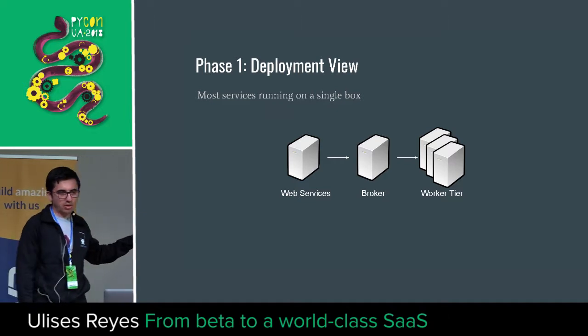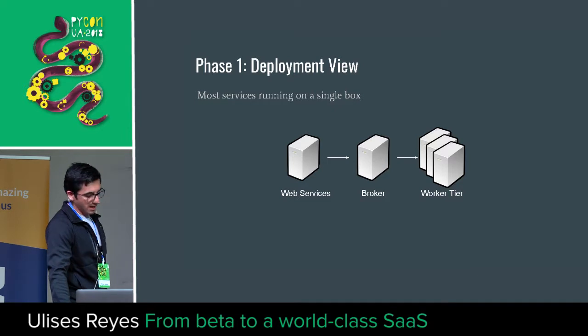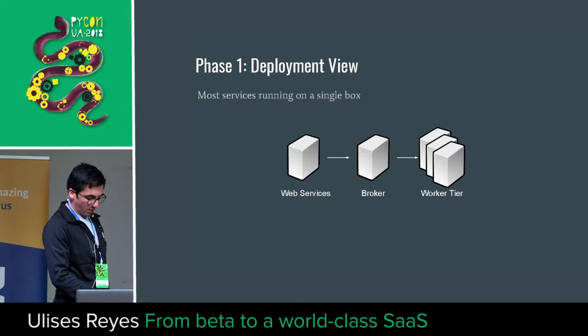Most of our services were combined into a single box. We had one box dedicated for the broker, and we had individual workers. Probably back then, maybe we only had like 20 instances for the workers.